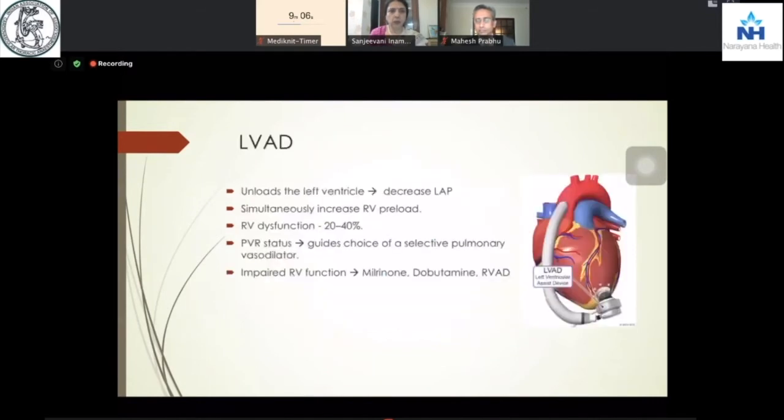In patients who are put on LVAD, the LVAD actually unloads the left ventricle and decreases the left-sided atrial pressure, but this simultaneously increases your RV preload, and nearly 20 to 40% of these patients go into right ventricular dysfunction. And having a pulmonary artery catheter in them actually helps us in diagnosis and treatment. So we need to know whether this RV dysfunction is because of an increased PVR or an increased afterload. In that case, we need to give a selective pulmonary vasodilator such as inhaled nitric oxide. Whereas if it is due to impaired RV function, we either have to give an RV inotrope or we may have to put the patient on BiVAD.